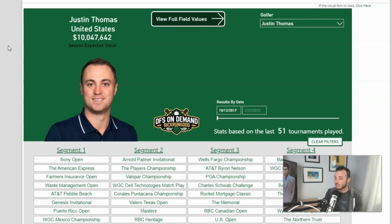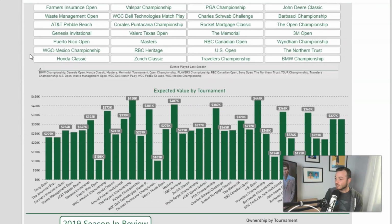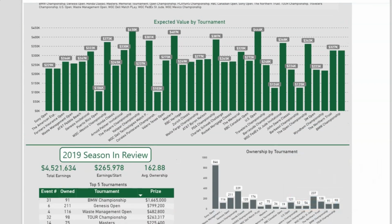So let's look at Justin Thomas, who last year was owned by 846 owners. This was by far the tournament that he was used the most in, and it makes sense because if you look at it last year, he was coming in where he had won.